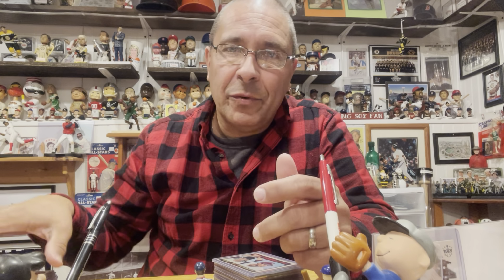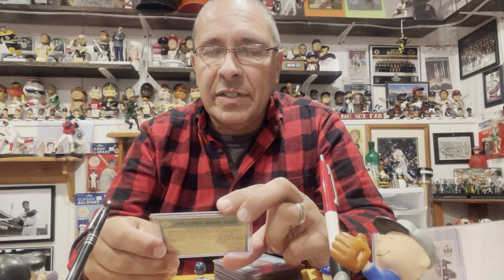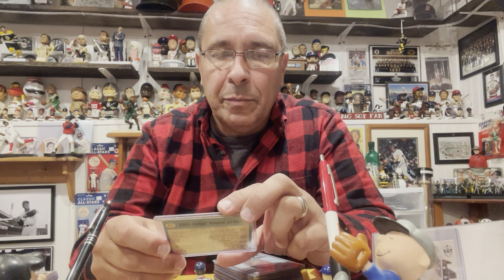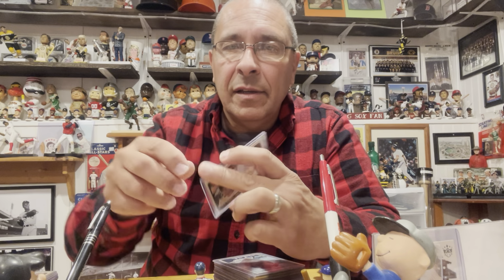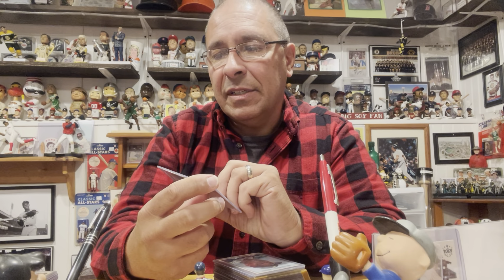He could hit home runs if you wanted him to. Hit for average, whatever. All right, another 1965. This is the rookie card of Steve Carlton. He's pictured on it with Fritz Ackley. With the Chicago White Sox. I'm sorry, with the Cardinals.